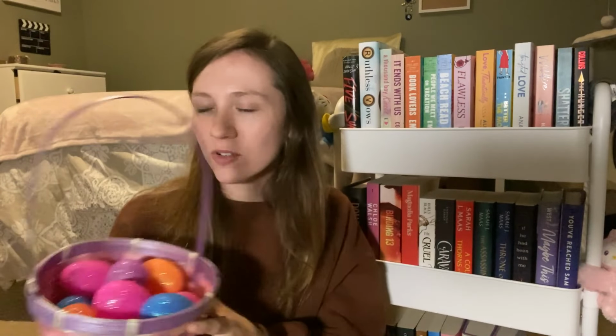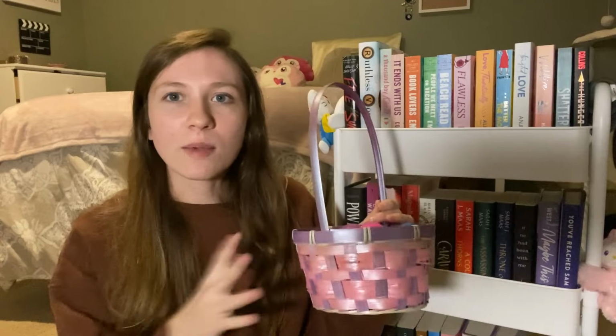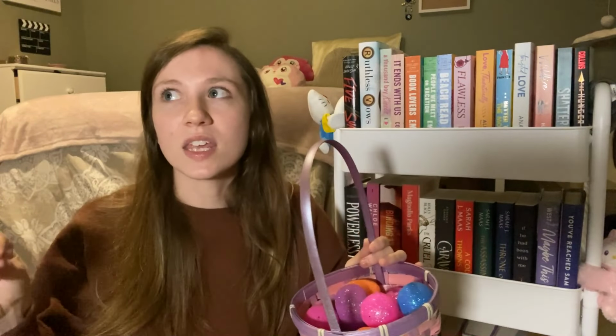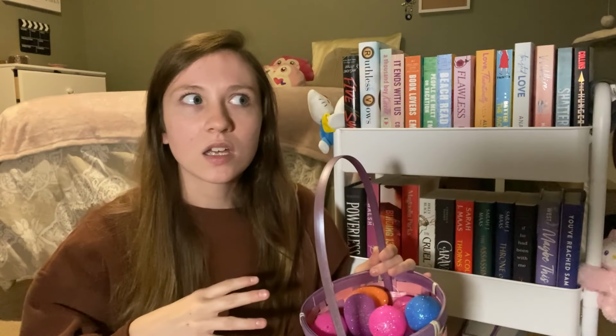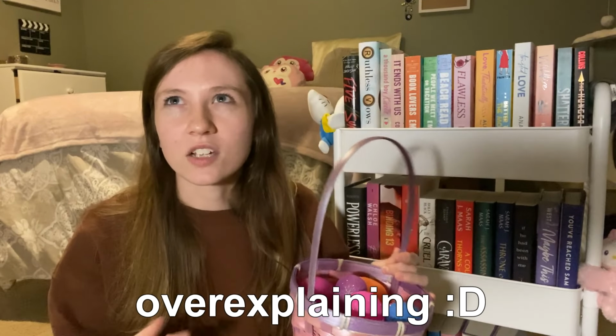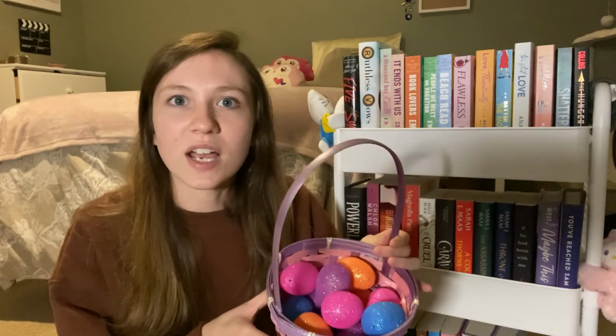I'm going to be choosing maybe 5 or 6 of these eggs that I filled up with TBR jar prompts. I wrote everything down on pieces of paper, folded the papers, mixed them all up, and then put them in the eggs without looking. So I don't know what's in them. Well, I know what's in them, but I don't know which is which. The color doesn't represent anything is what I'm trying to say. They're just in there.